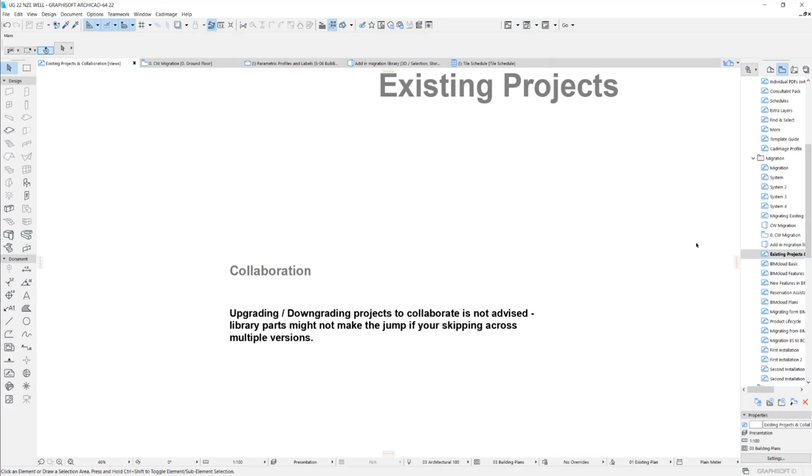Now, collaboration between projects. If you're looking to collaborate between different versions of ARCHICAD, remember that downsaving is not a method for collaboration. Elements get missing when downsaving versions of ARCHICAD. So just don't do it, or if you're forced to do it, try to not downsave more than two previous versions, because some elements might and will go missing.